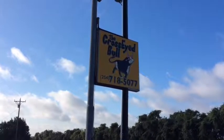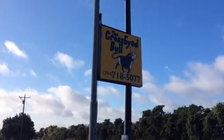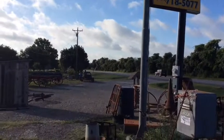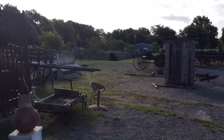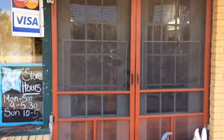We are here again with Alan Lynch for the Cross-Eyed Bull in the Grove, Texas, between Belton and Gatesville and Highway 36. And I'm sure Alan's going to be talking to us about some really wild stuff today at the Cross-Eyed Bull. He's got so much stuff, you need to come on out here and check it out. But we're going to go inside and talk to Alan right now and see what he's got to tell us and see what he's got to show us.